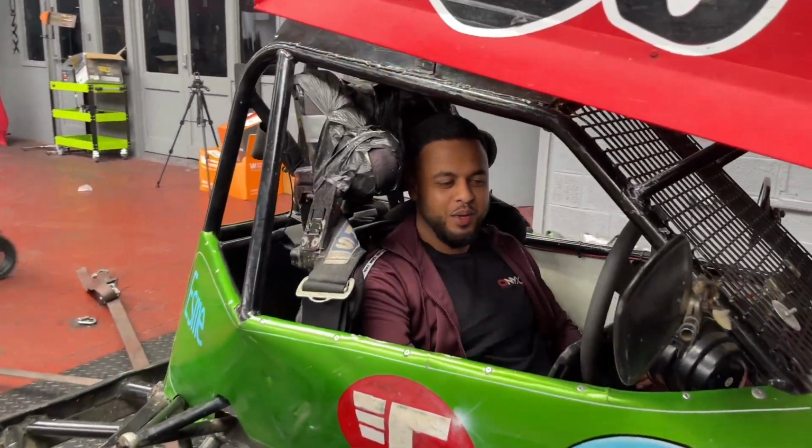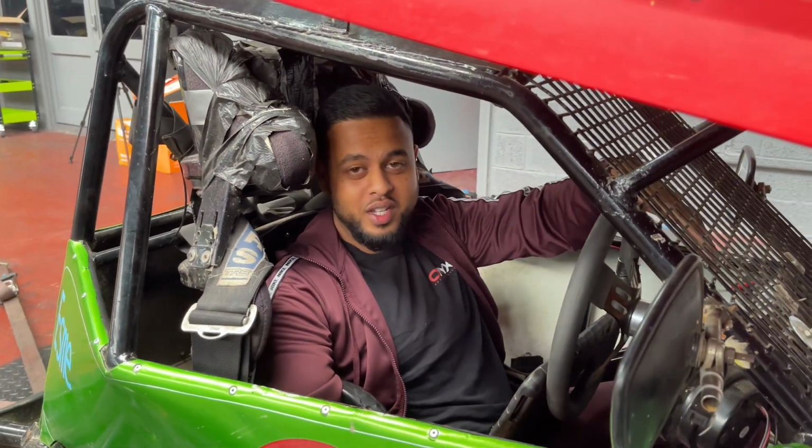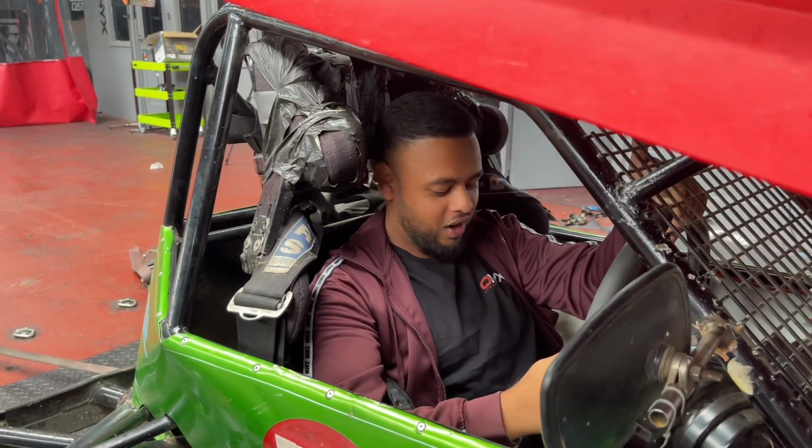What's happening, people? Today we got something unusual. This is a Formula 2 car. It's got a Ford 2-litre Z-Tech engine. It's running about 136 horsepower.